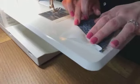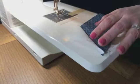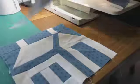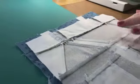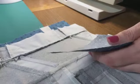Now, pressing, I'm not sure exactly which way they have you press. Let me see if I can grab a block and see which way I pressed. That's the wrong one. Let's grab this one. Okay, so notice here, I press towards the dark. Actually, I'm over here. I flipped it. So I'm going to press towards the light.